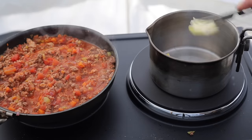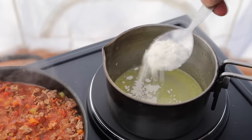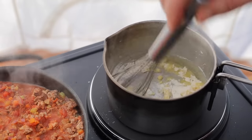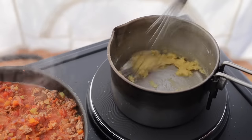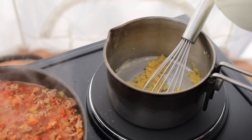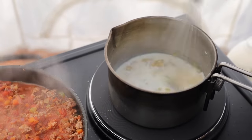for a bechamel. Start adding some flour in here. Get that mixed in. Cook that just for a second and add the milk. And here comes the milk, bit by bit. Make sure it's not lumpy.